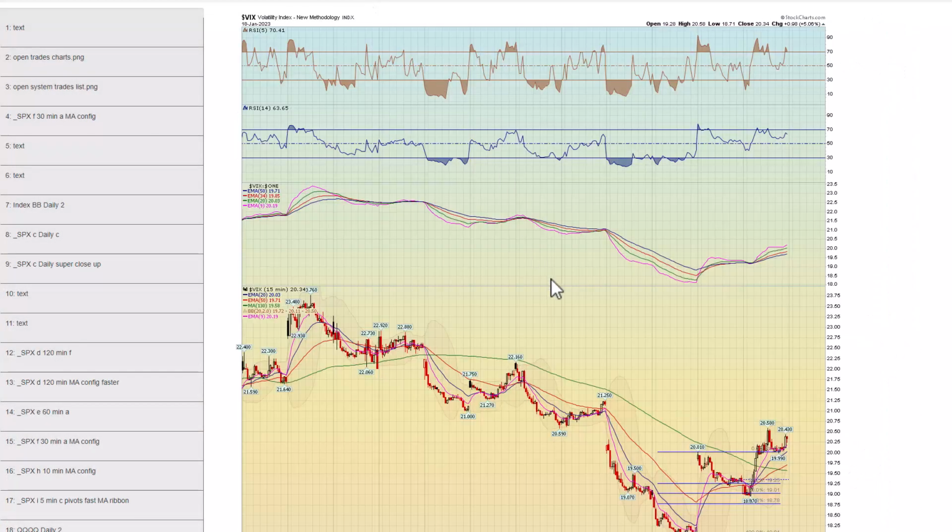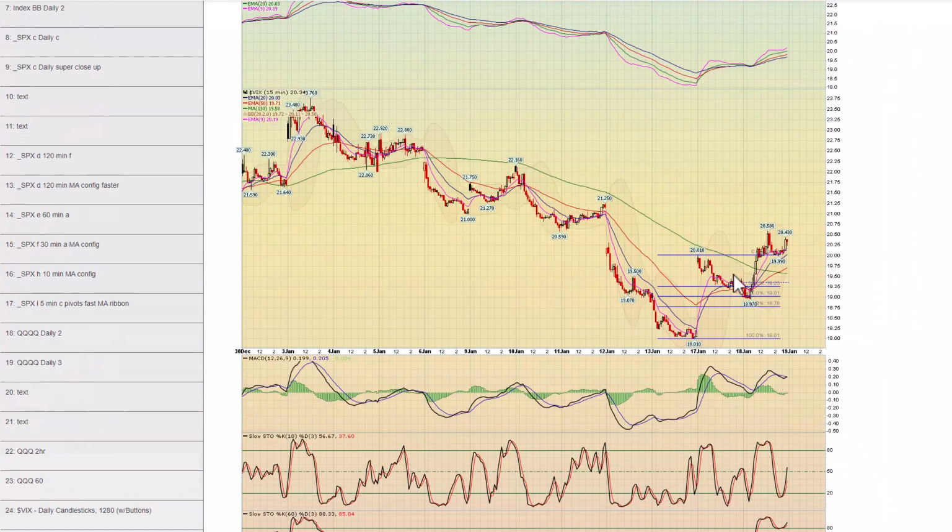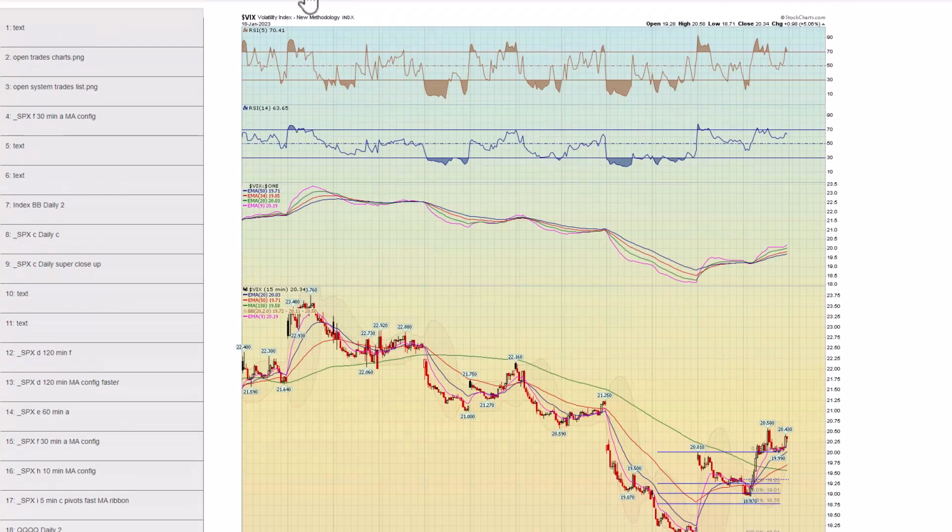Next. Chart number 25, here's a 15-minute chart. Steve showed this last night. You know, it still had a pretty bullish look here. Pulled back to the 50% fib and obviously then played out today.